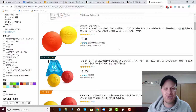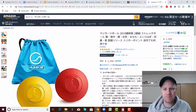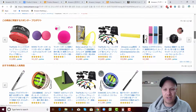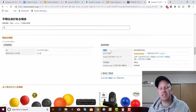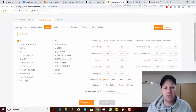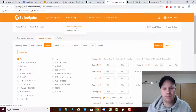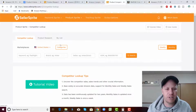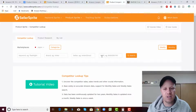So if you want to see kind of how much these other ones are doing, the sales numbers, at the moment you're just going to have to go one by one. So for example, let's take this Amazon's Choice one, open it up. And you've got to take the ASIN, alright? So if you come down, you'll find the ASIN here. So basically that's like the unique code for this page, for this product, okay? Copy that, and then come back to Sellersprite, right? So then come to competitor lookup. It takes a bit of a while, but it's the best way to do it at the moment. Go to Japan marketplace and enter in this ASIN.